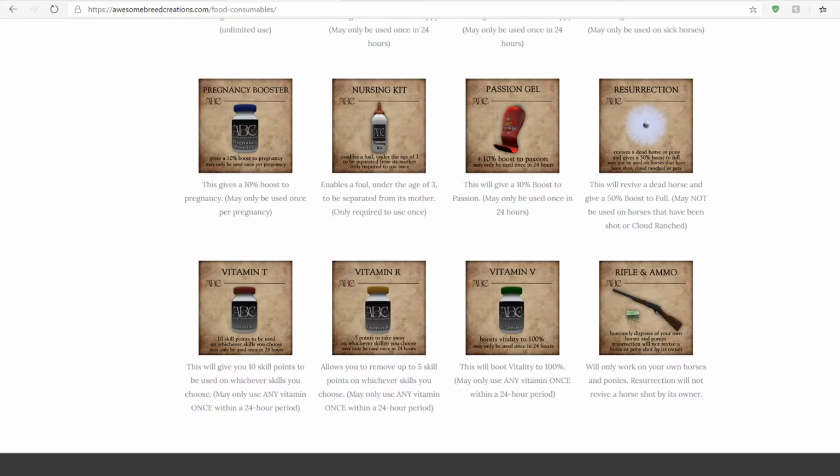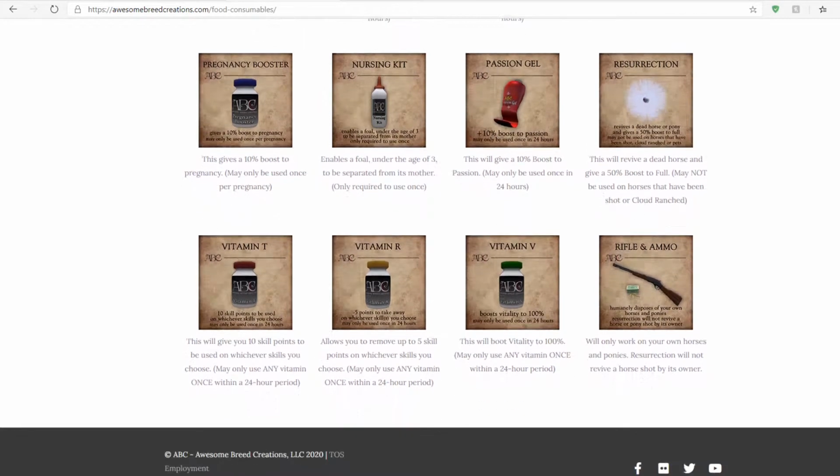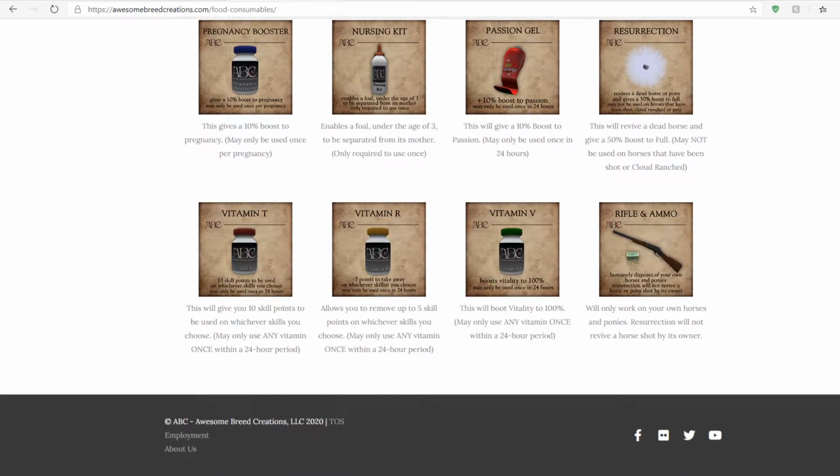And then there's the vitamins for your racing horses. These are vitamins that your horses can take. And here's the rifle and ammo. It will work on your own horses and ponies. It will not be resurrected, revived, horse shot by its owner. So you can't bring the horse back if you shoot the horse.